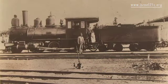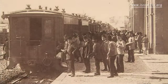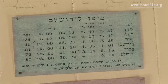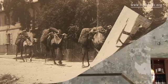In 1892, in what was then Ottoman Palestine, the first train station building here was built. It was one end of the first rail line in Israel, going between Jaffa and Jerusalem. The trip, which used to mean heavily loaded camels or horses, took only 4 hours to get to Jerusalem.